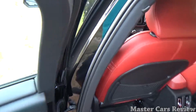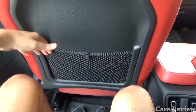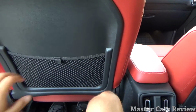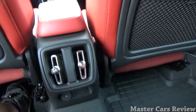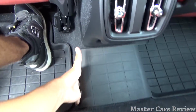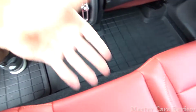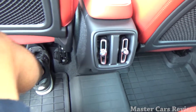Now getting into the backseat of the XC40, I'm 185 centimeters and legroom is pretty good. You have a lot of space. Also have cubby spaces here and there. You have 2 air vents with a 12-volt power outlet down below. Now here you have a small hump, so it's not very comfortable for the people sitting in the middle to put their feet. They're going to be putting them here and there.